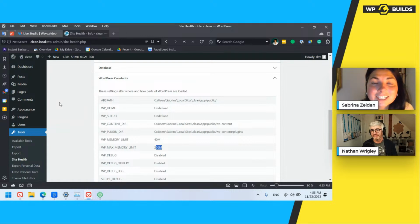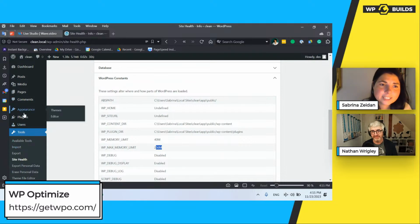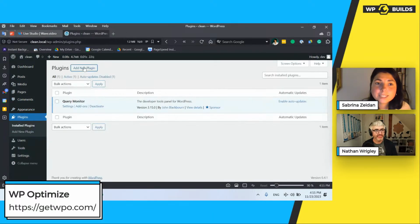It also can check size of database tables and abandoned post meta. So I use it to check this stuff through the admin dashboard without going to phpMyAdmin. I don't always have access to phpMyAdmin when I'm doing an audit, and it's faster for me to install the plugin. I should probably install it right now and show where we can see it.